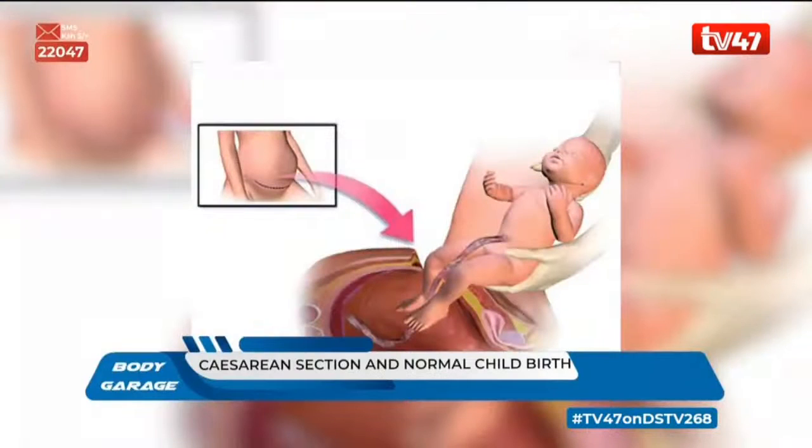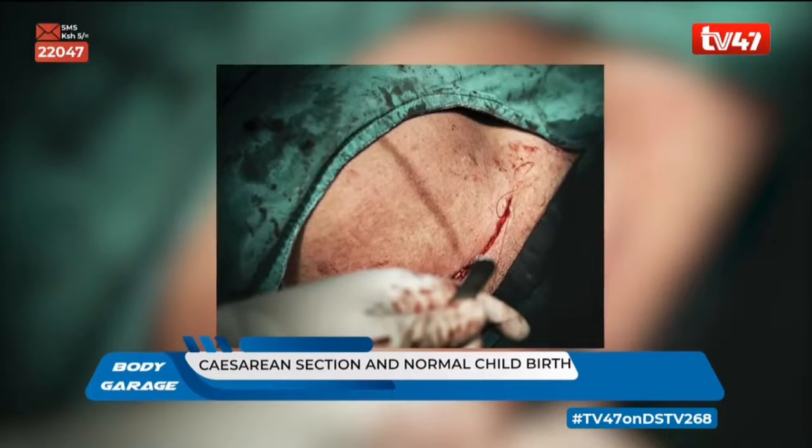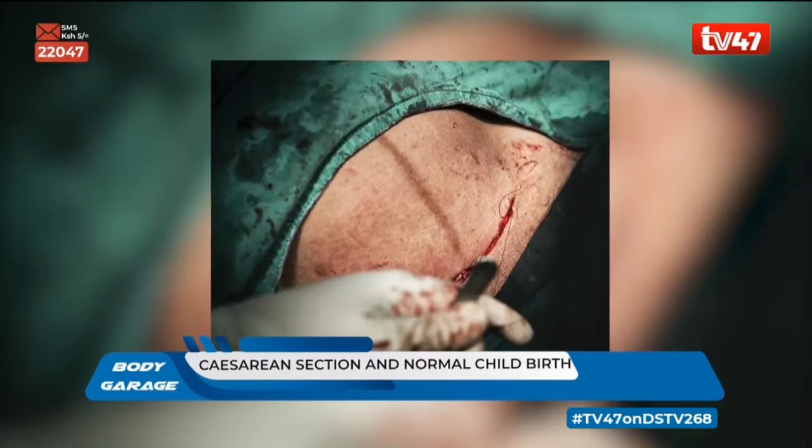Why is this? Because once a cesarean section is done, the next time a woman falls pregnant, she is exposed to further risks that a woman who has never had a cesarean section would not experience. One of the greatest risks is a weakness in the womb, because remember we said when you do a cesarean section, you have to cut through the womb to extract the baby. That womb, even if it heals, has an area of weakness. And if a woman falls pregnant again after that, that area of weakness can separate. We call it rupture.